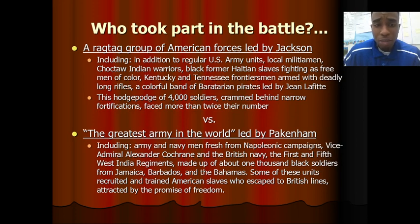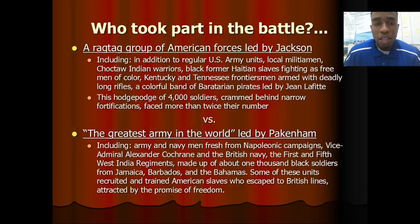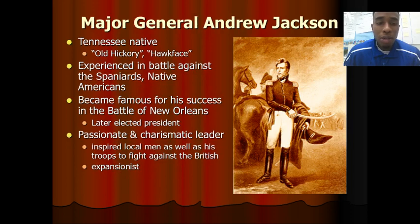Now you got 4,000 soldiers. You're facing a British army of trained soldiers from all over the world as well. They had about 1,000 Black soldiers as well. That's something that we need to note. But trained soldiers that have been trained to the point when they fought in multiple wars, skilled, and they are the greatest navy in the world at the time, 1812.